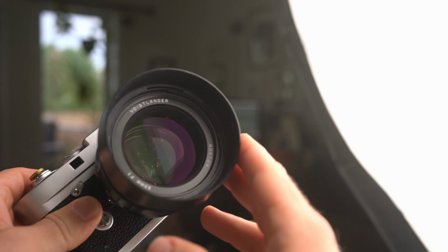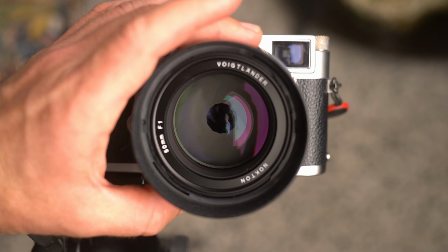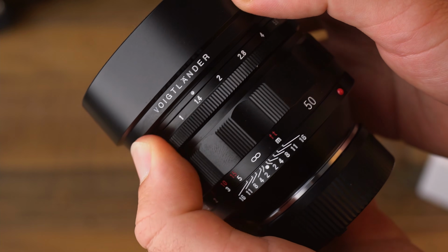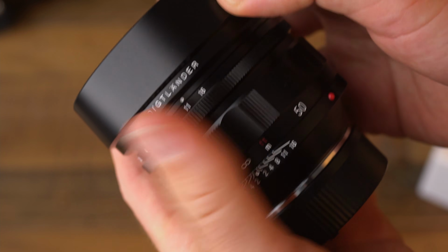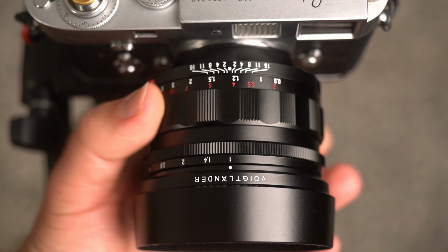So let's start with the build quality as usual. It is 9 elements in 7 groups, pretty low considering the image quality this thing is pumping out. It's got 12 aperture blades. The aperture stops in nice dampened half-stop clicks, from f1 all the way down to f16. The focus throw is very nice and smooth. The black anodized finish feels very nice and luxurious.